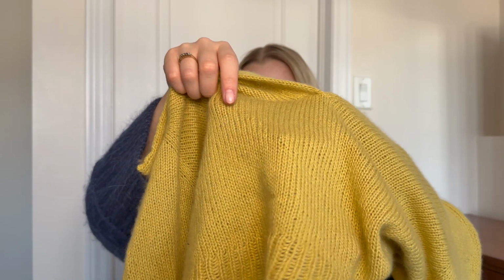The only other problem that I had was actually with the yarn. I gauge swatched and I got gauge, but I found that it was pretty holey and loose and more open gauge than I would like. And you can still see, you can kind of see through this fabric. And I find that when gauge is a little bit loose like this, it doesn't look as neat and professional.